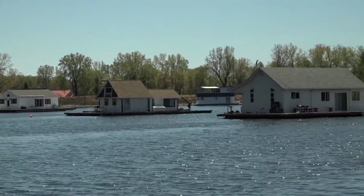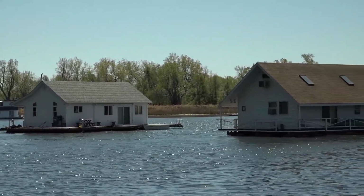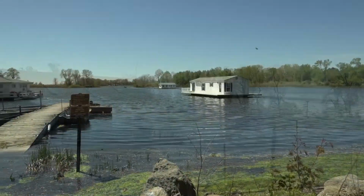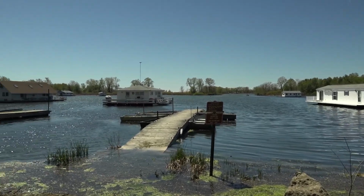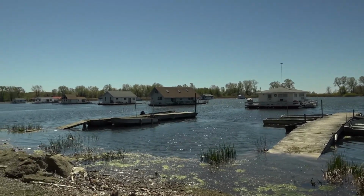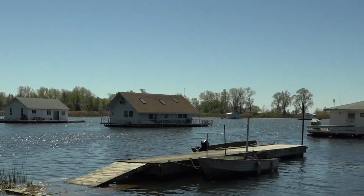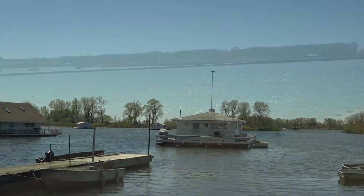This is Horseshoe Pond, home to these peculiar floating homes. These are the only homes on the peninsula. Remember, this is a state park and it's for day use only. No overnight camping allowed on Presque Isle. But these are summer vacation homes for 24 lucky families. The home sites have been here since 1962. Governed by the Commonwealth of Pennsylvania, they can be remodeled and rebuilt, but they rarely go up for sale.